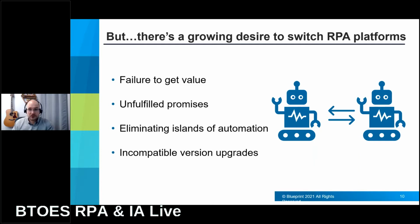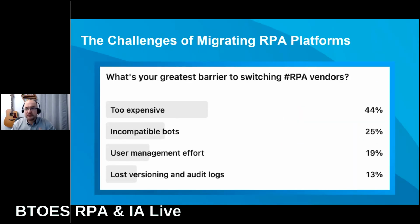And in some cases, there's challenges with incompatible version upgrades. The Automation Anywhere customers are facing a huge challenge with moving from V11 to 2019. And in many cases, it's made them reevaluate, are they on the right platform? So these are all factors that face the industry today. And with all these valid motivators driving the desire to switch RPA vendors, or really to be able to have that flexibility, historically there have been some significant challenges with doing so.